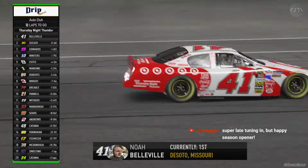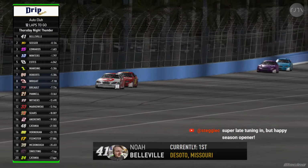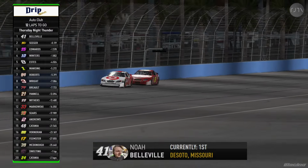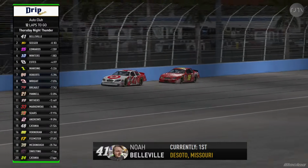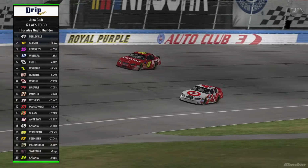Steph's in the house. Big fan of Colin McDonough. Steph, you weren't here to see Colin crash. That's okay. He is running where? Where in the hell is Colin McDonough? 18th right now. Meanwhile, Ryan, Seeger's got another shot.